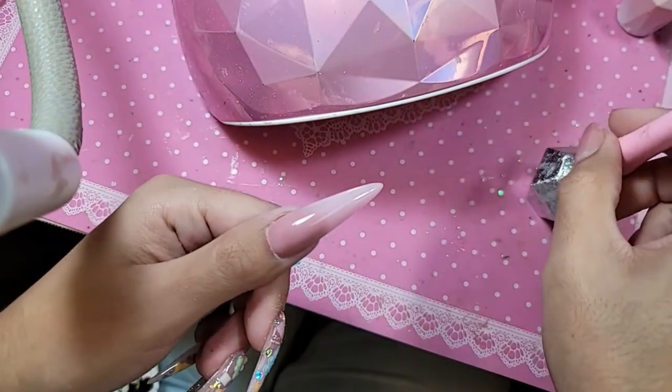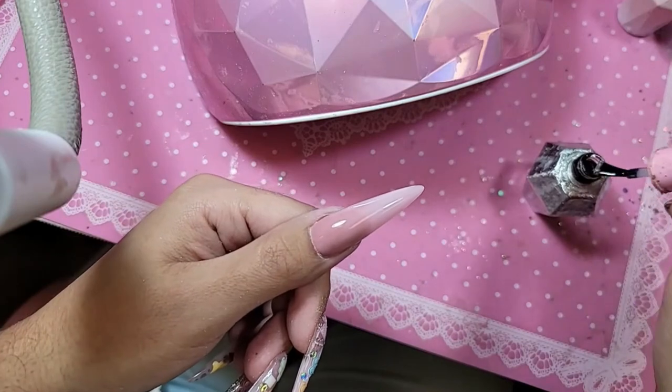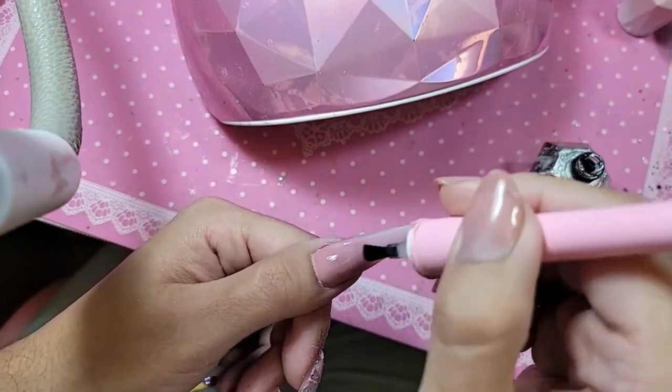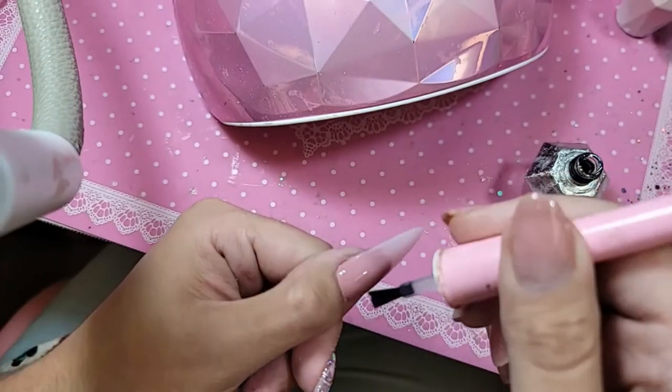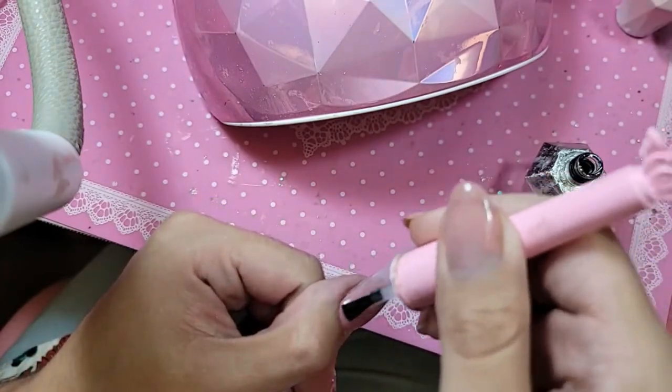So we're gonna go in with a very thin coat of shiny, and we're going to cure it for 10 seconds just so that way it becomes a rubberized texture and the stickers really, really adhere beautifully to it.